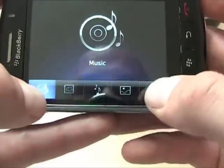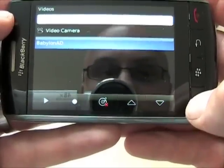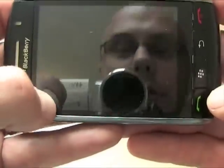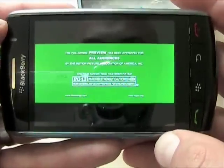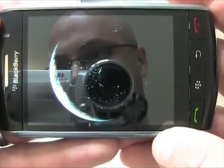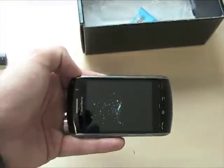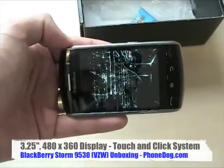This is where you would think the Bold should really shine with the videos. The Bold, the Storm, excuse me, would really shine with videos because of the big bright screen. Get my head out of the way there, sir. A lot of glare. But the screen looks good.